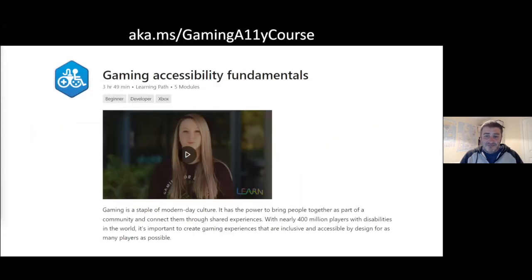And finally, and this is a big one, the announcement of the Gaming Accessibility Fundamentals Learning Path. This is an accessibility training course. It provides a thorough introduction to accessibility through a set of several modules. These cover basic understanding of mechanics and barriers, the importance of directly involving the community, and the practicalities of how to go about this through user research and other means as well.